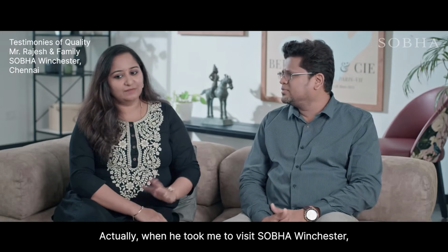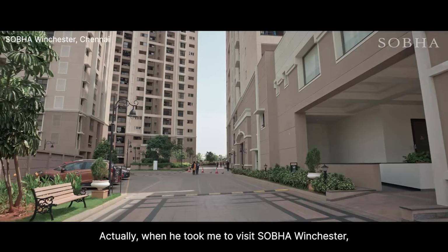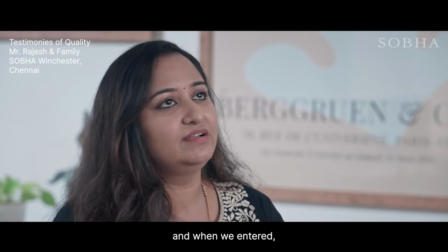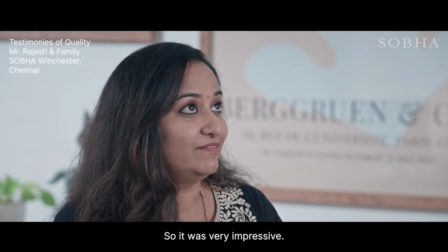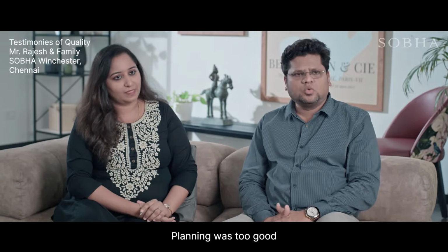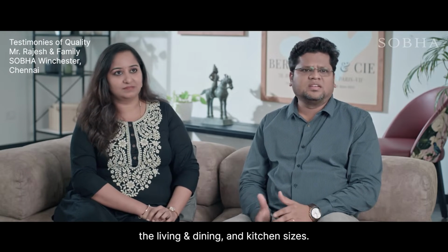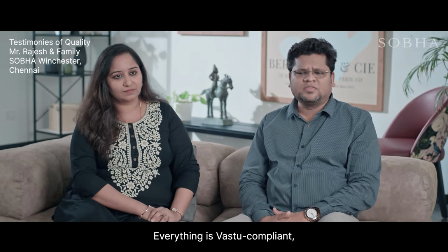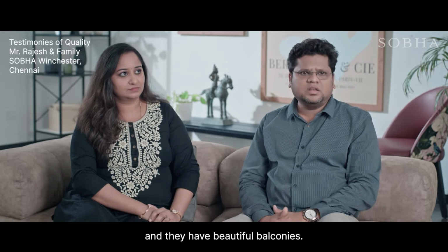Actually, when he took me to visit the SOBHA Winchester model apartment and when we entered, I really loved the vintage vibe that it had. So it was very impressive. Planning was too good. In terms of the bedroom sizes, the living and dining sizes, the kitchen sizes, and the planning, we were totally impressed, everything was to our satisfaction. And they have beautiful balconies.